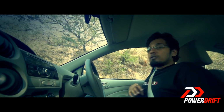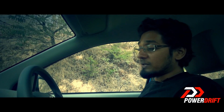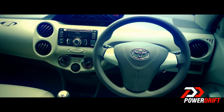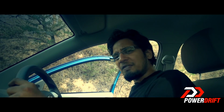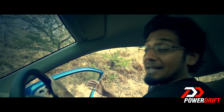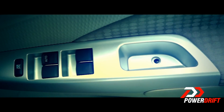If you stop to look further at small but significant things, well, then let's talk about the power steering here. Electrically powered steering, which is nice, very light in the city and does weigh up as speeds increase. But then the steering has sort of an imprecise feel to it, and that's majorly because of the play in the steering. All four doors get power windows, with the driver's seat getting a one-touch down auto function.